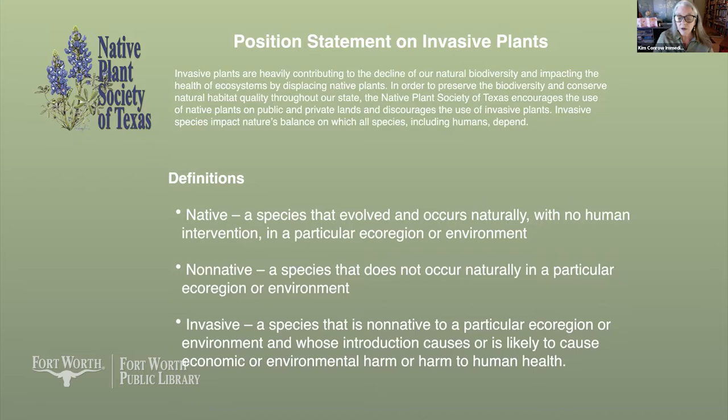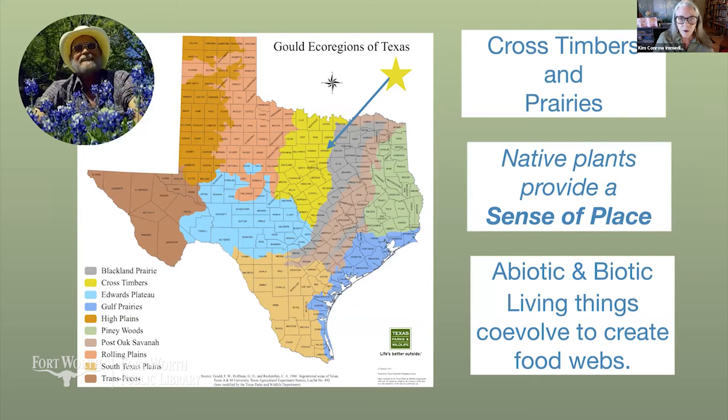So, quick review: why did I give you those definitions? Because ecoregions and environments are really important in the definition of what is native and what is non-native. We are, of course, here in Tarrant County in the Cross Timbers and Prairies ecoregion. Ecoregions have evolved through the living, the biotic, and the non-living, the abiotic things that have co-evolved over millions of years to create these food webs where everything is dependent on each other.